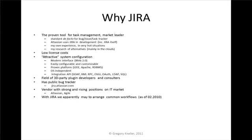So why JIRA? Why did we choose JIRA? First of all, it is a proven tool for task management and a market leader, really. It is a de facto standard for bug, issue, and task tracking, and whatever issue tracker we see on the market, they all try to compare themselves with JIRA. They say we do it better than JIRA, but JIRA is the standard to compare to. And Atlassian uses JIRA in its own development, and for developing JIRA itself, which just shows the quality of the product.